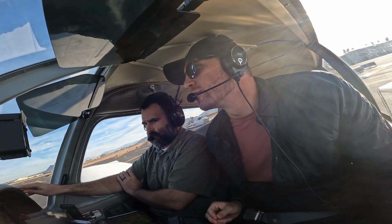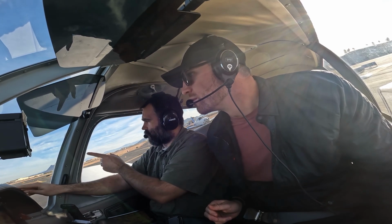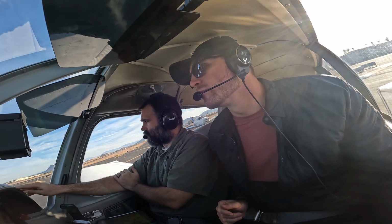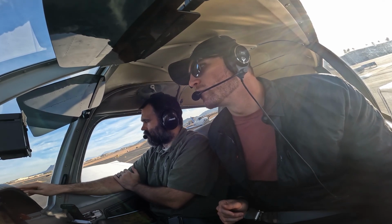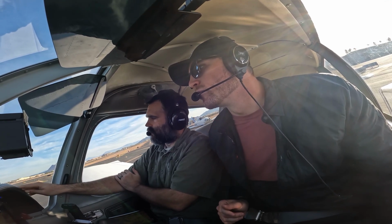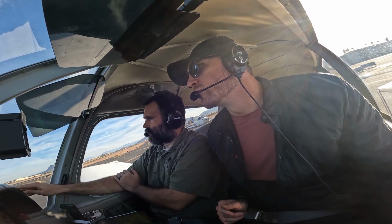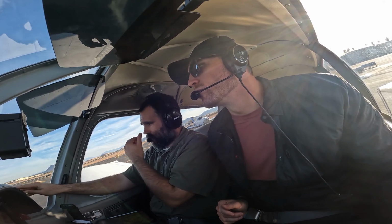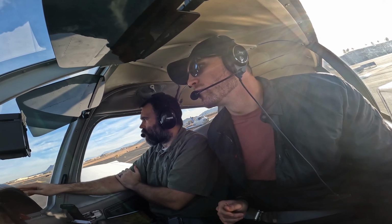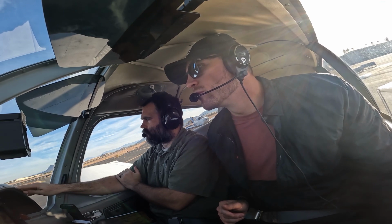Cherokee 698 Foxtrot Lima, Falcon Tower, your frequency. She's talking to him right now. Cherokee 698 Foxtrot Lima, Falcon Tower. Falcon Tower, Cherokee 698 Foxtrot Lima, holding short, runway 4 right. Cherokee 698 Foxtrot Lima, on departure, maintain 4000, runway 4 right, clear for takeoff. On departure, maintain 4000, 4 right, clear for takeoff, 698 Foxtrot Lima.